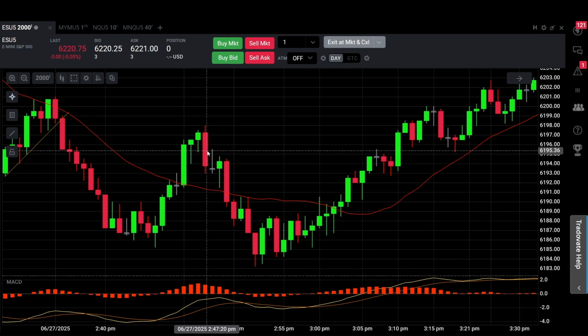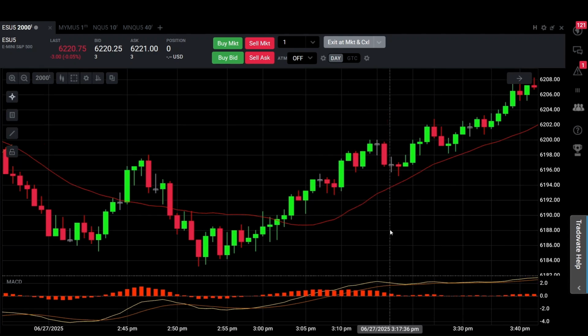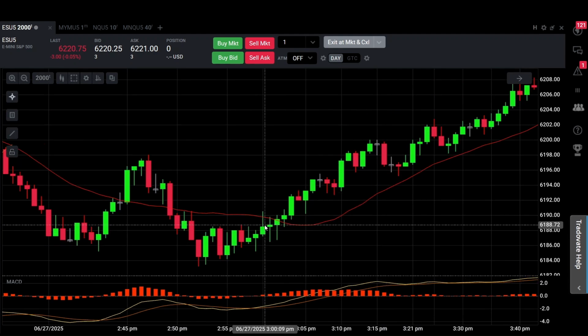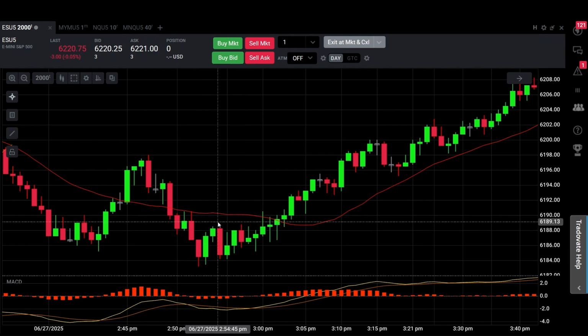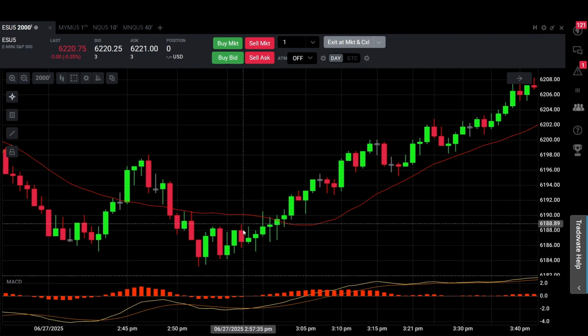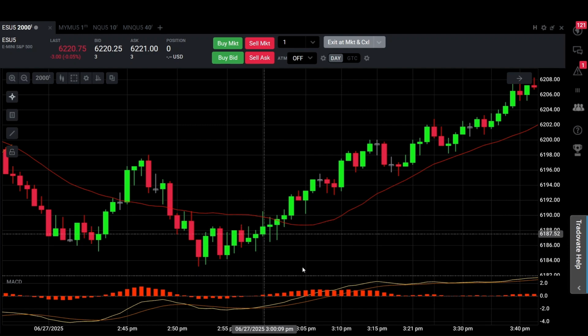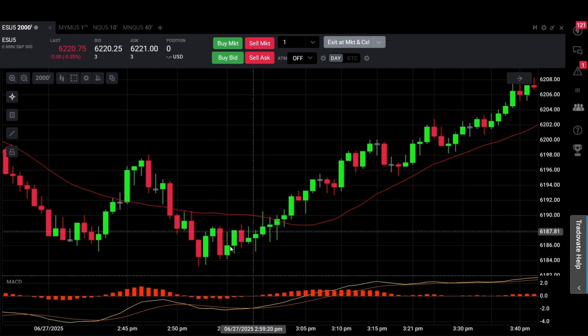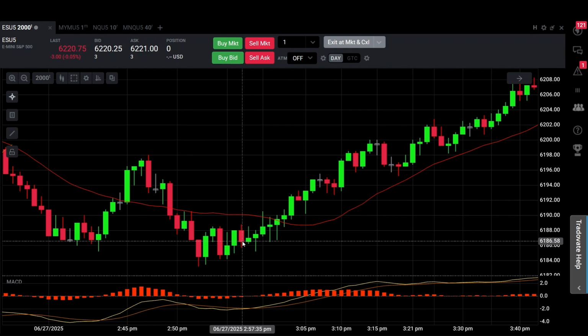Move up above the EMA, all the way back down. Don't really have a setup there. And you do have an ABC move here. And 1, 2, 3. Stop is here. Stop entry is here. And you get stopped out. So not a great trade to end the day there. It's 2:57. I wouldn't have taken that trade, even though I trade until 3 o'clock. Your rules may differ.